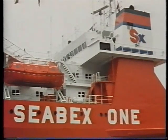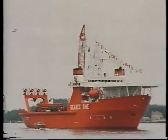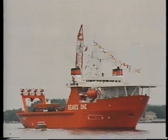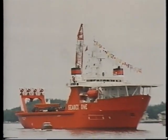Laid down in October 1980, Seabex One was launched on the 1st of July 1981. She is completing her final tests in Statfjord Bay before leaving for work on her first contract.